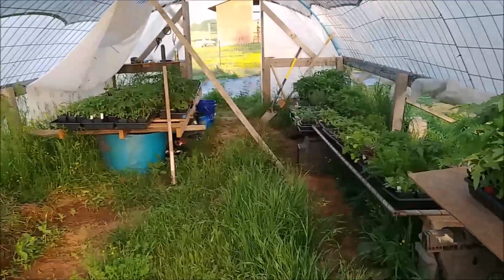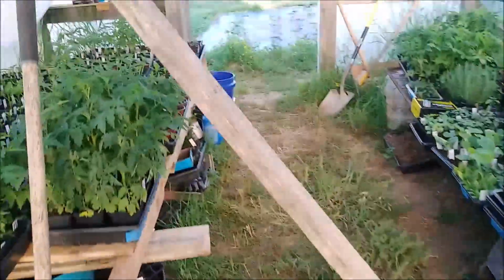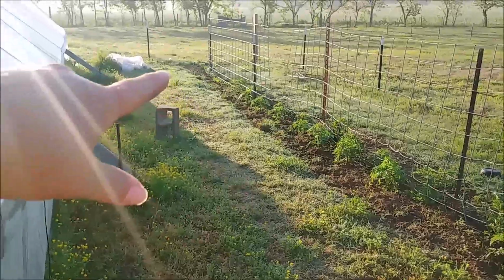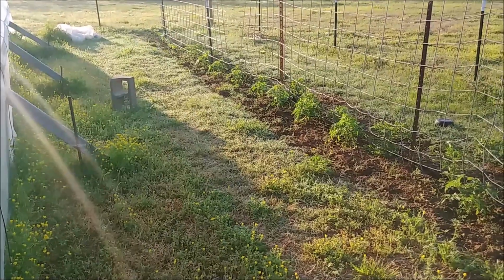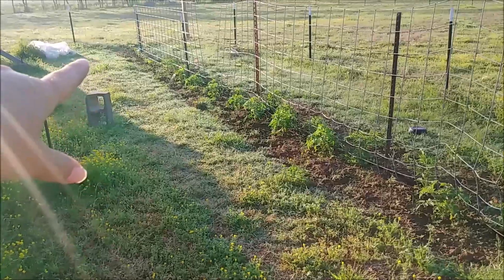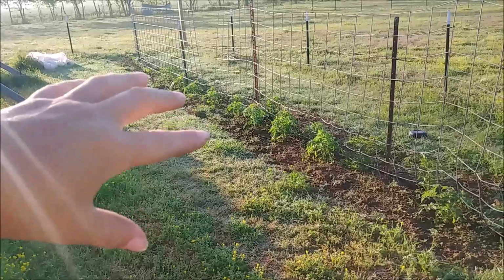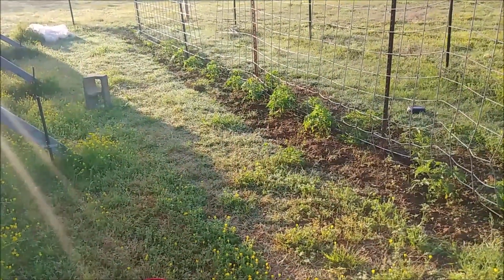It looks kind of messy in here. I need to do some mowing and weed eating, but it works. And my tomatoes and cucumbers I've got out here, they're looking great. Everything looks so good. I'll probably do some hay mulch around these to kind of keep the weeds down. That's what I did last year, and it worked really good. I actually used some old dirty hay that had horse manure mixed in it, and it was great. So I'll probably do that again this year.